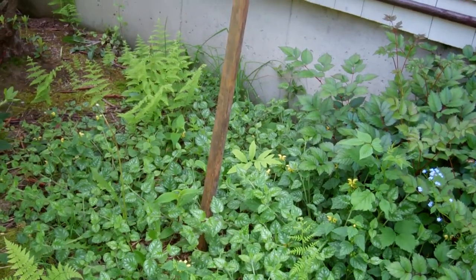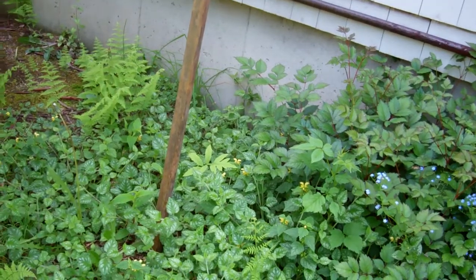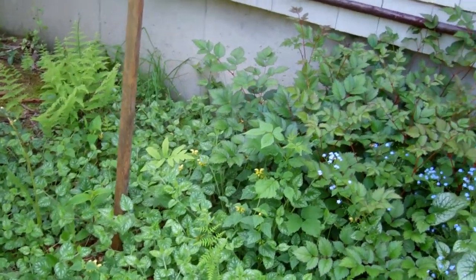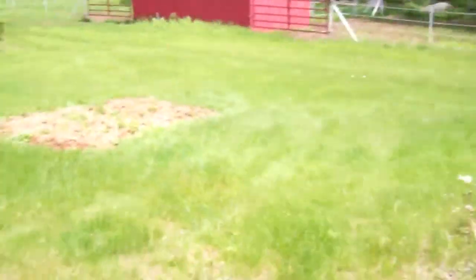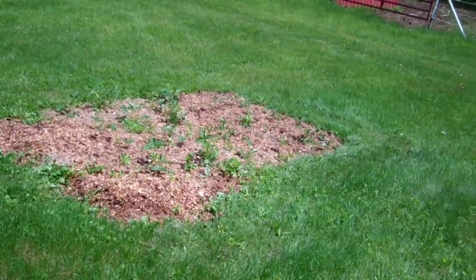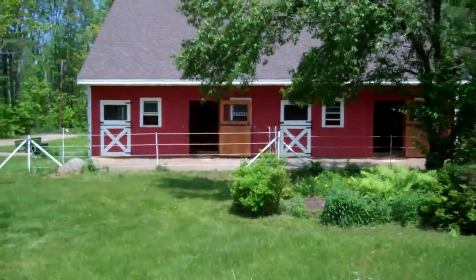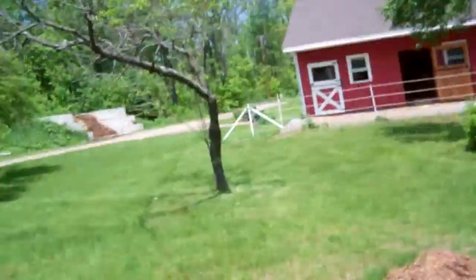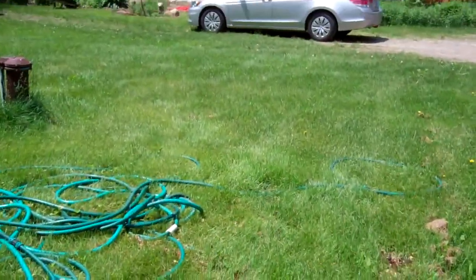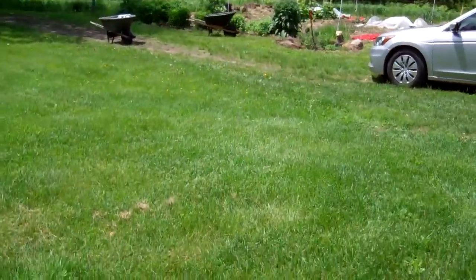And there's a toad flower in there, but I don't know if it's going to beat out the, I think those are nettles. Okay, here is my strawberry bed that I just made, and then here's my raspberry bed, and there's the barn. Okay, and now we're going to go over to my vegetable garden. So we're walking through the lawn that needs to be mowed. I haven't gotten that far yet.